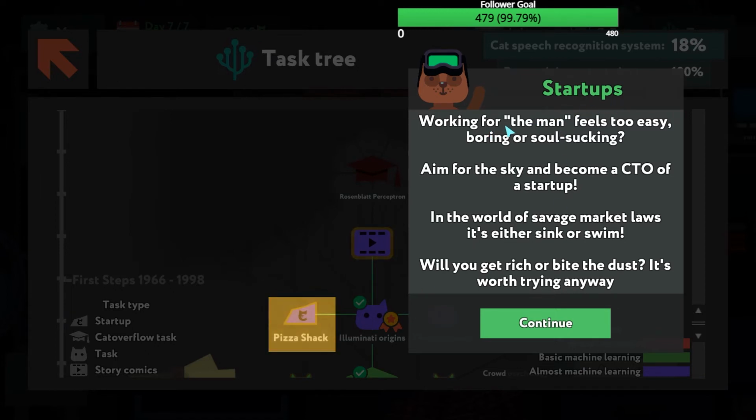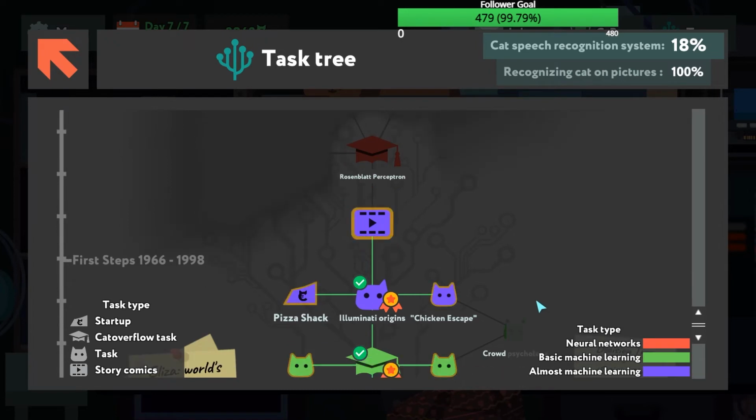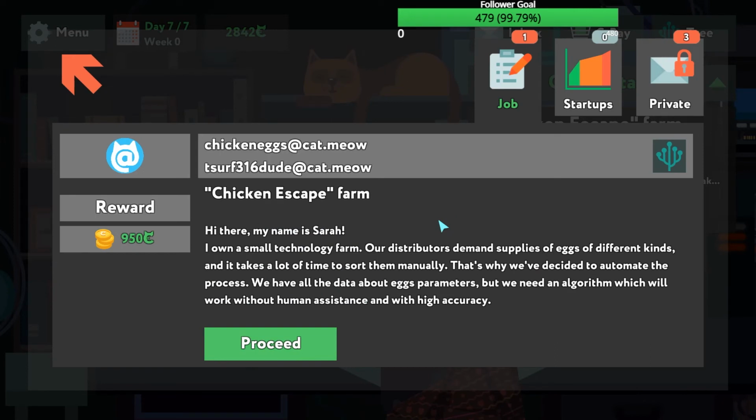Startups. Working for the man feels too easy, boring, or soul-sucking. Aim for the sky and become the CTO of a startup. In the world of savage market laws, it's either sink or swim. Will you get rich or bite the dust? It's worth trying anyway. So let's see. Should we try the Pizza Shack or the Chicken Escape? Let's try Chicken Escape.